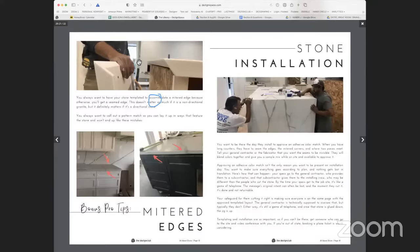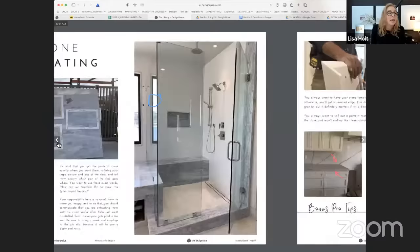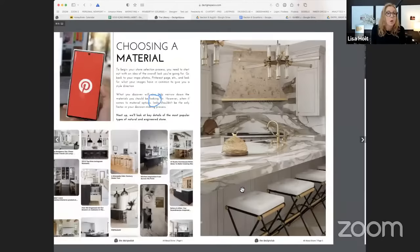So see this edge detail right here, guys? This is exactly what I'm talking about when I say I want a mitered edge. Now, this is the mitered waterfall edge, right? So not only do they have to cut this at a 45 and this at a 45, but when they do that, guys, you get this kind of job detail, right? Where you have this beautiful edge that flows over.